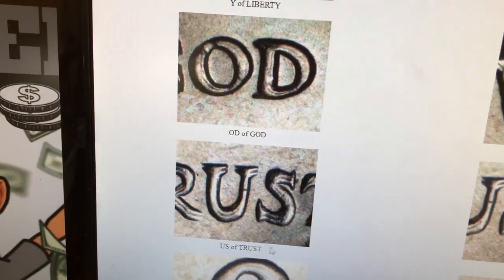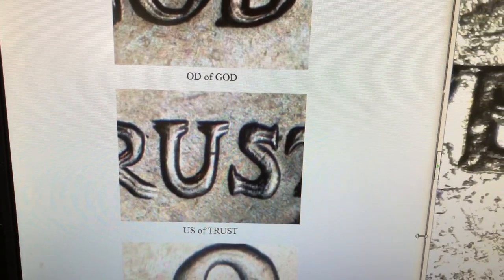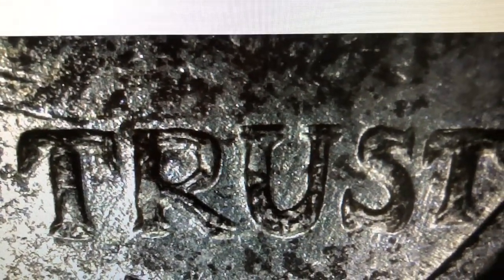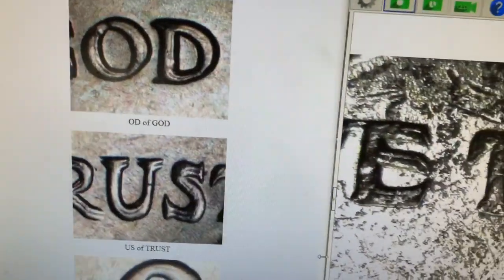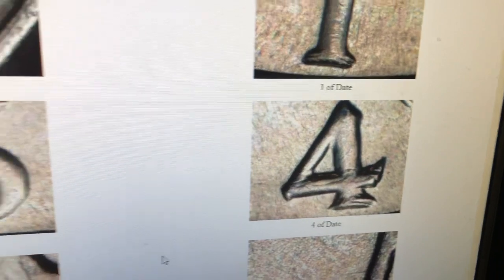Let me bring up my picture side by side with that. So you look at that R-U-S-T, and that's what we got there. Of course, their images are nicer, but what are you going to do? Either way, all the markers, splitting on the 1, splitting on the 9, the 6, the base of the 4.